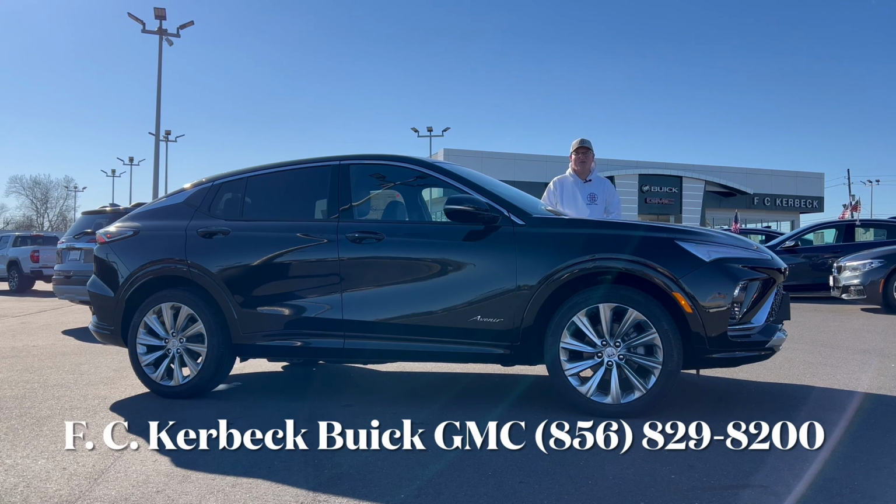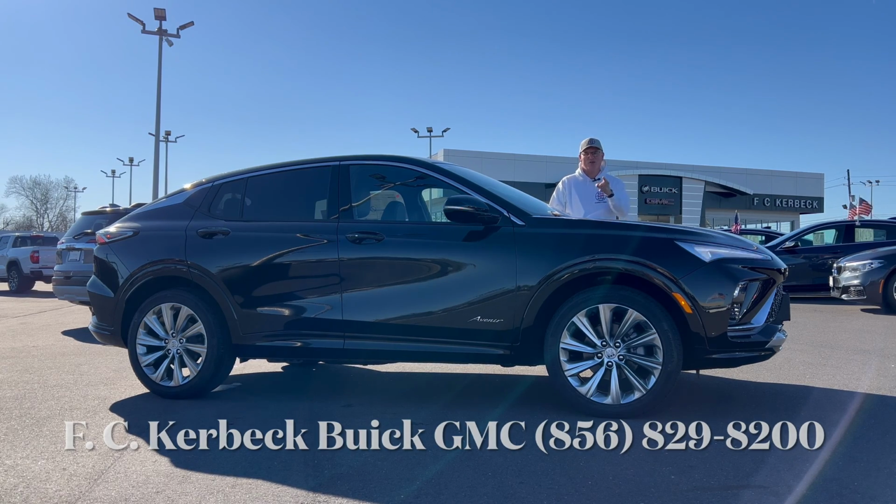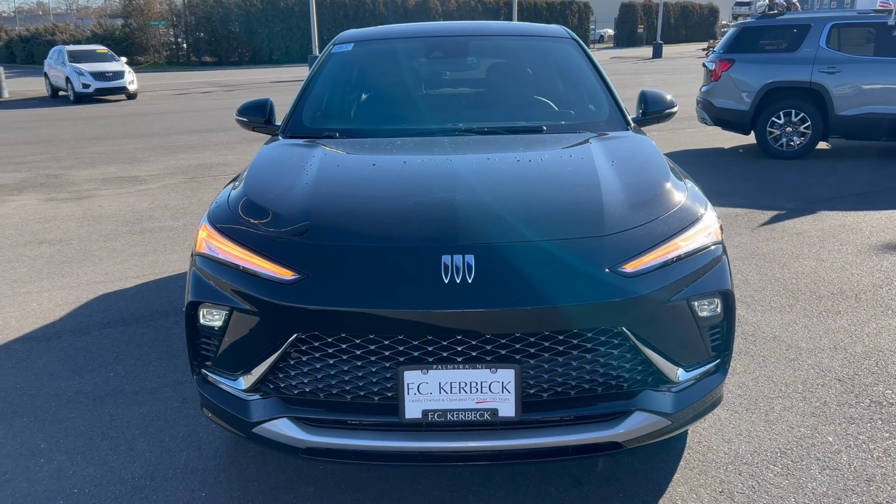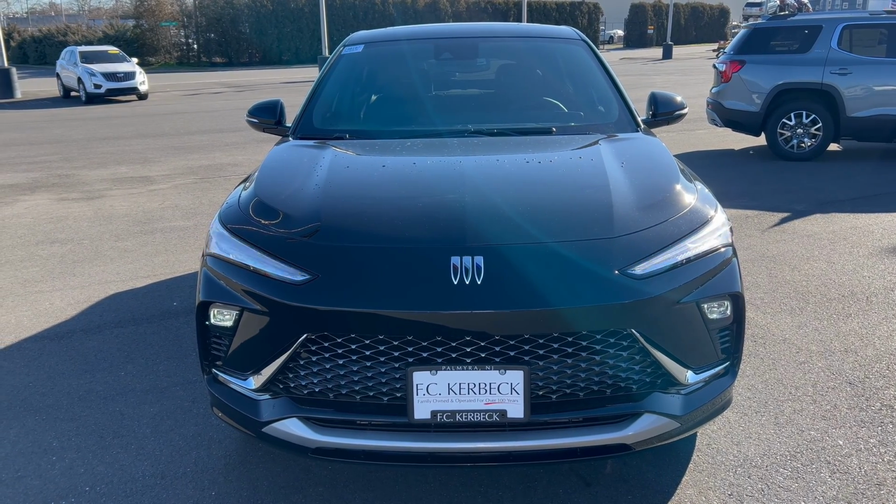So the question is for you, if you're looking for that subcompact SUV that gets good MPGs, but you want something a little nicer, you want those bells and whistles, maybe this '24 Envista Avenir is for you. So let's dig in. Starting with the front end, we have this Ebony Twilight Metallic paint looking good.